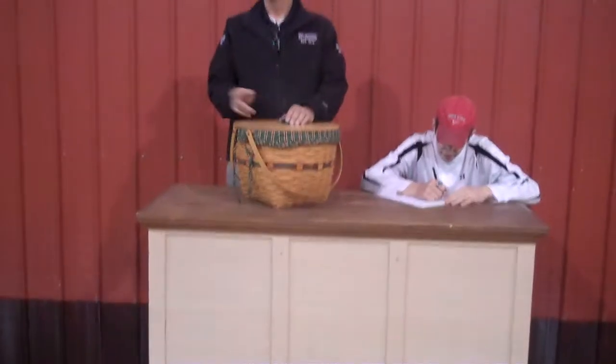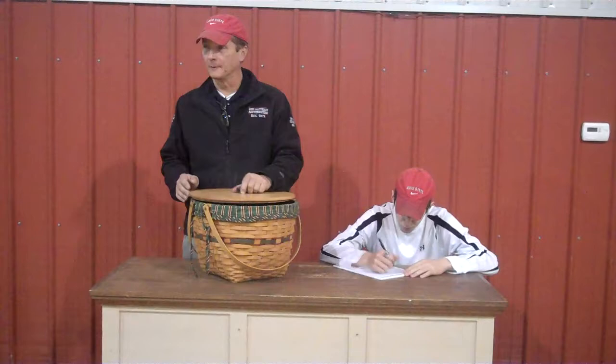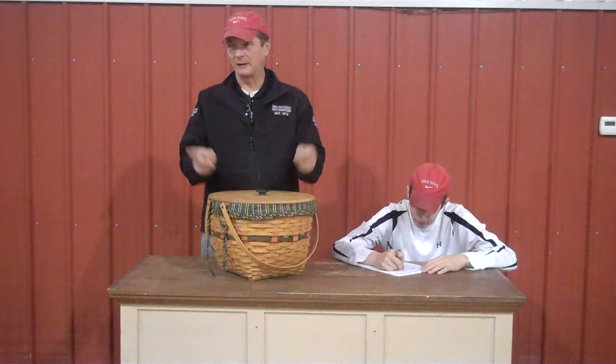Lot number 209, folks, is a 1994 Longaberger basket with lid, liner, and protector. We'll give $50. I got 10, 15. I had 15, had about 20, 20, would you get 5, 25. I had 25, had about 20, but 5, now 30.